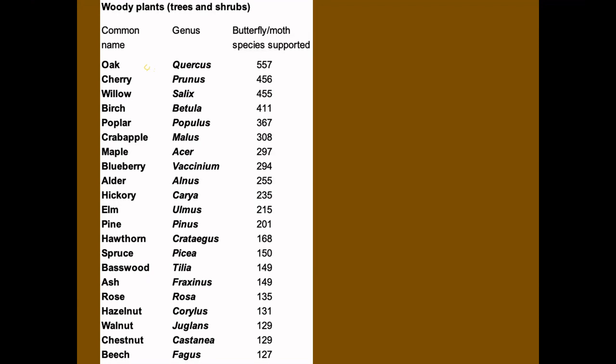And you see others: cherries, willows, so that includes the pussy willows that so many people love, birch, crab apples. Most of the crab apples that you see are actually a hybrid between a native crab apple and a non-native crab apple. So there's our maples, blueberries, alders, hickories. Look, all these trees that we have around us or could plant around us, potentially hosting hundreds of different species of butterflies and moths. But oaks win the award as far as all the studies have shown.